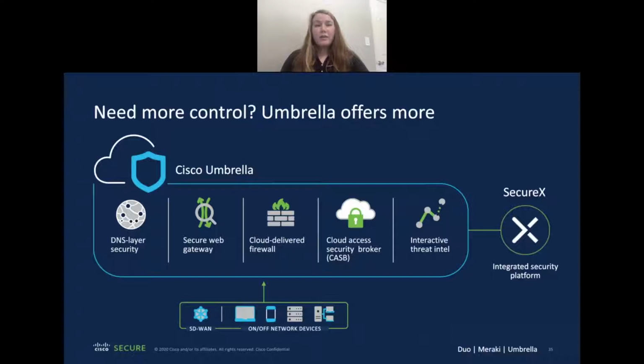Having this functionality in one single platform is really important because it helps to reduce the time, money, and resources previously required for deployment, configuration, and integration tasks. Equally important is the flexibility to deploy what is needed in certain locations for certain users. For some users, it may mean that DNS layer security makes sense and it's the perfect fit, while others need deeper inspection with a secure web gateway or cloud delivered firewall to accomplish all of their use cases.